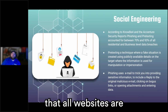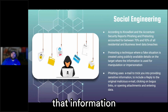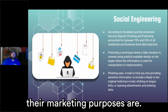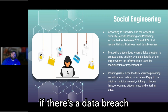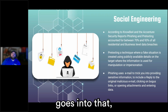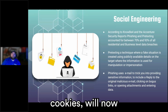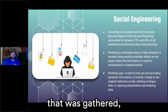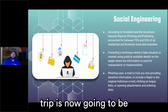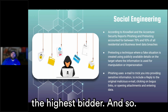That's not to say that all websites are selling that information. Typically, they just grab that information and utilize it for whatever their marketing purposes are. However, if there's a data breach and an outside actor goes into that website and steals all the browser cookies, well, now all of that information that was gathered from your shopping trip is now going to be sent on the dark web and sold to the highest bidder.